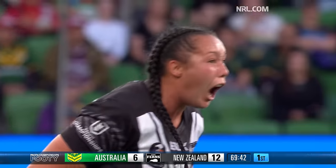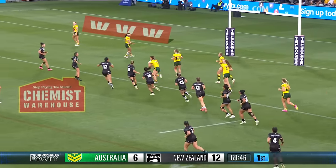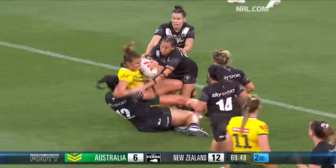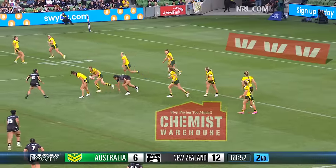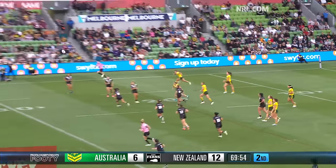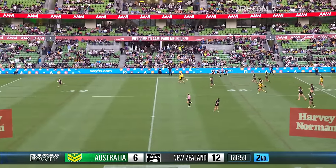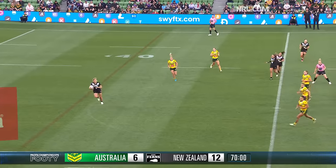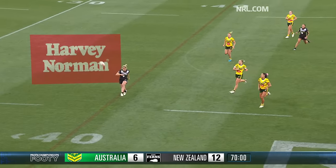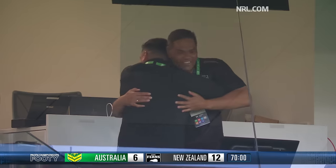And when the siren goes and they win, they're two very key pieces of the puzzle as to why they made it happen. Look at this line speed. It's a black and white line meeting the Jillaroos. Oh, Brigginshaw kicks from inside her own 20. And fittingly, Arpy Nichols has the ball in her hands. And New Zealand, for the first time since 2016, have knocked off the Jillaroos.